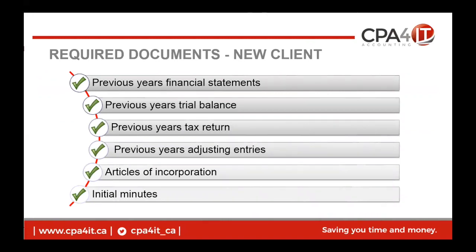Beyond, of course, the bookkeeping, the types of things that we need from you to be able to prepare your year-end for new clients. So this doesn't apply if you're newly incorporated. This is for existing corporations. We would need prior year's financial statements, trial balance, tax returns, articles of incorporation, etc. And this is something we would go through with you when you're onboarded with us. And we need this information to make sure that any carry forward balances are being accurately represented in the year that we're going to prepare for you.